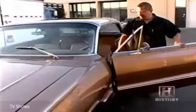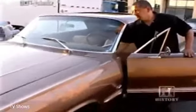The evolution of the hopping kind of came from adding the batteries, the vehicle eventually coming up off the ground because it was coming up so fast. One guy just got the idea, hey, let me see what I can do and let's make this thing bounce.